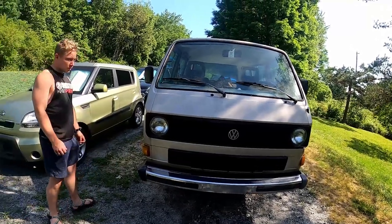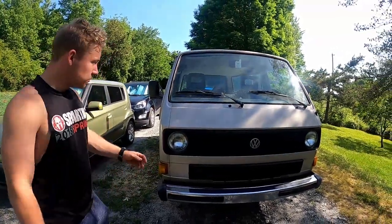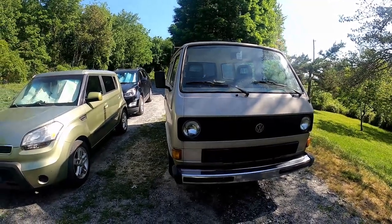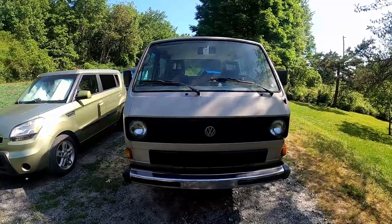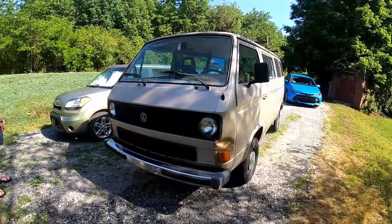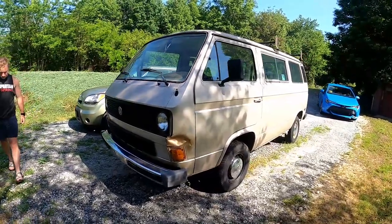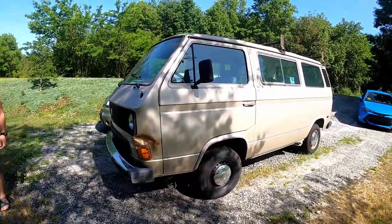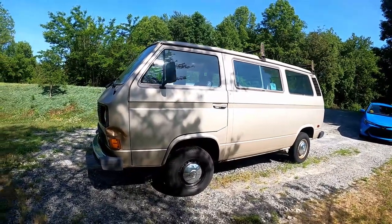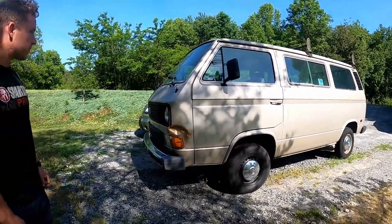We're here with my buddy Bryan, and we just spent the weekend picking up this Volkswagen Vanagon. It's got a little bit of maintenance and engine work that needs to be done, but he's got some big plans for this thing, and we might feature some of his progress. What all you got going on here, Bryan?